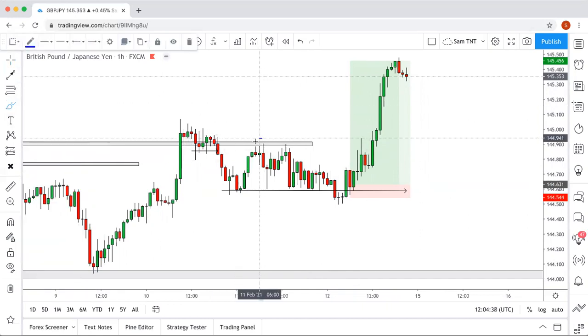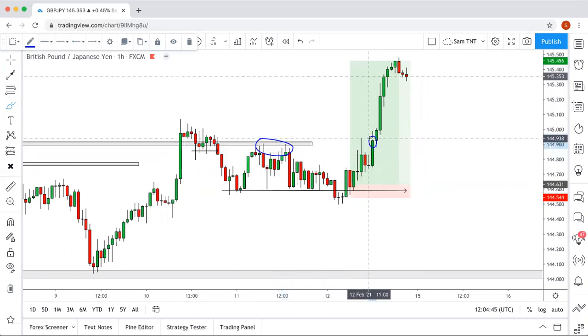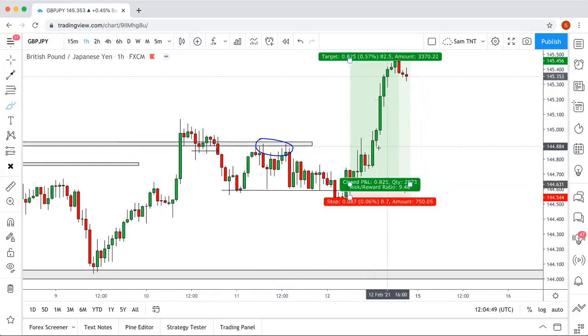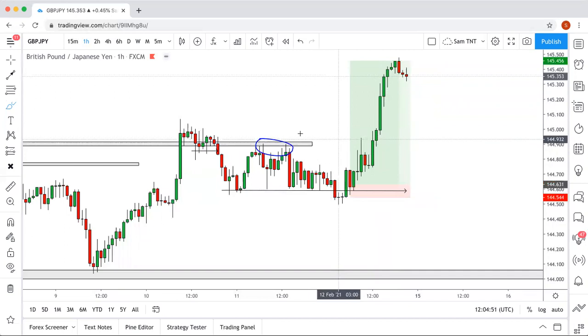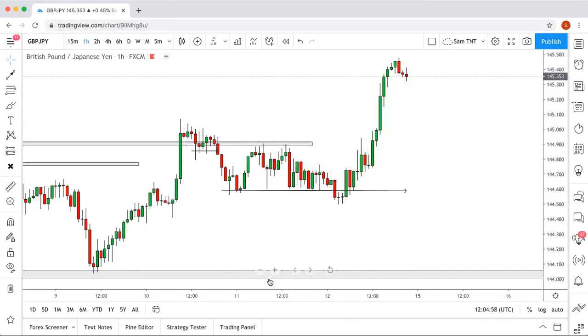hourly and 4 hour resistance level here. You could have waited for this candle close, which closed above it all. Again, essentially from that point, no drawdown, straight up. So that would have been a safer entry. But yeah, you get the gist anyway. So overall, happy with it.